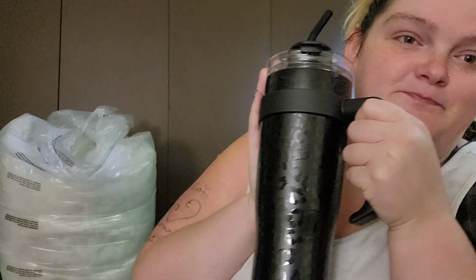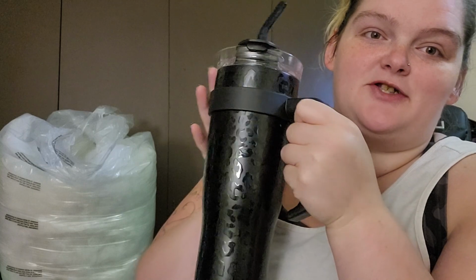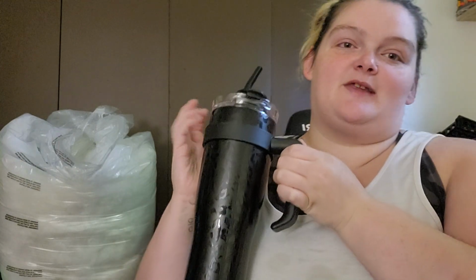And I got a new cup. It is black on black cheetah print. I love it. It's my favorite. My mom gave me this cup in blue for my markets last year. Because the ice stays in it for like 12 to 14 hours. Beautiful cups. I bought myself another 2-pack of them. One is just black, and then one is black cheetah on black.